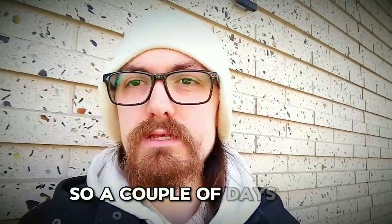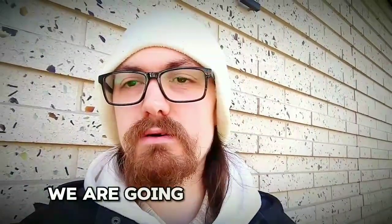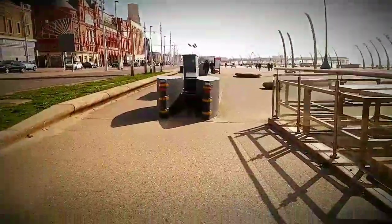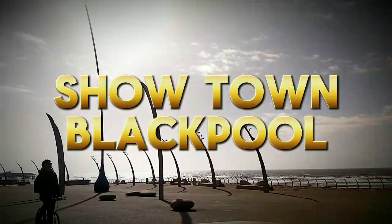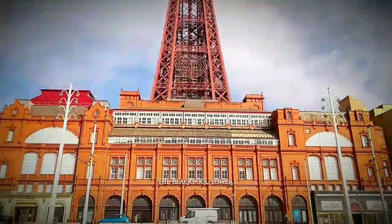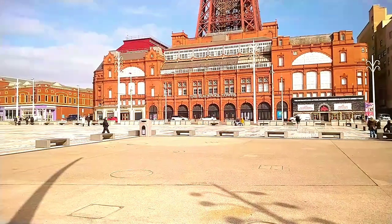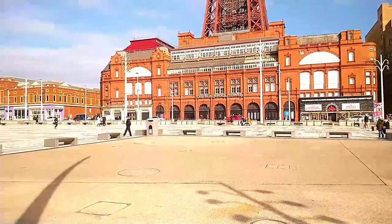So, a couple of days ago, Blackpool opened its first museum, and today we are going to have a look around. Let's go. Showtown Museum, which we are going to have a look around today.